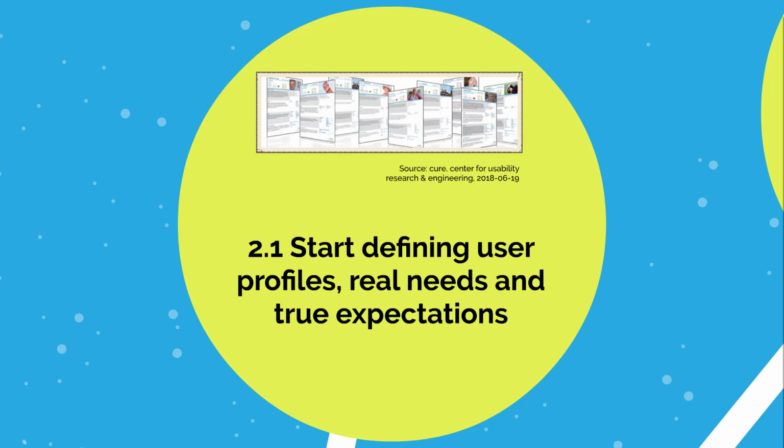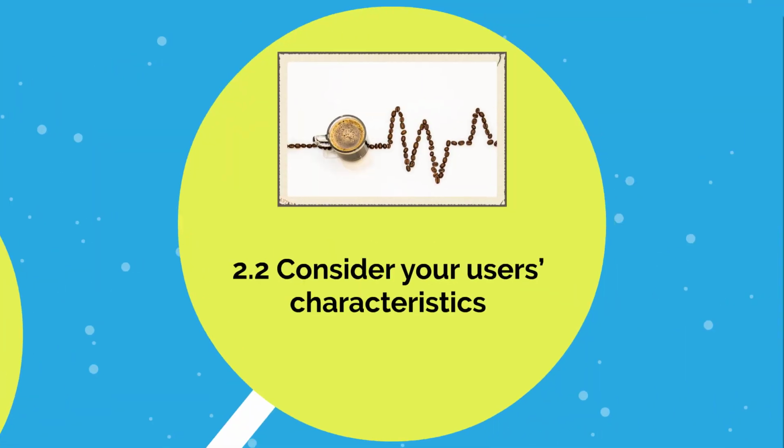If we don't have the time and the resources to do intensive user research, we can use existing sets of personas, such as the one provided by CURE, the Center for Usability Research and Engineering. And once we have found out about the users, we should look into their habits, their daily activities, their preferences, needs, and barriers that they encounter, and we should accommodate the system for that.